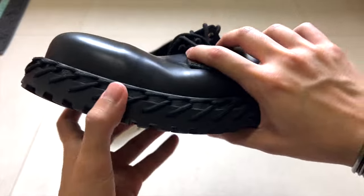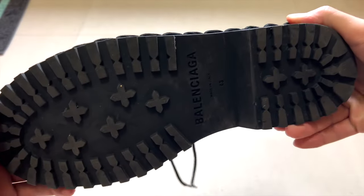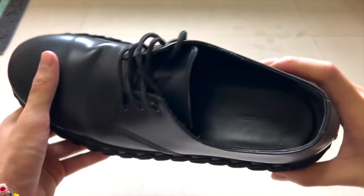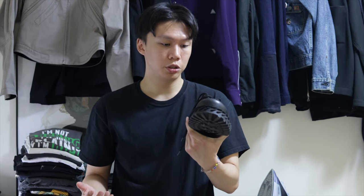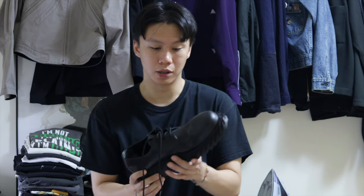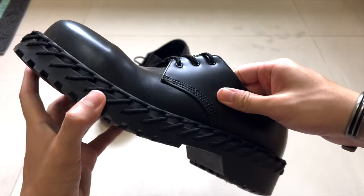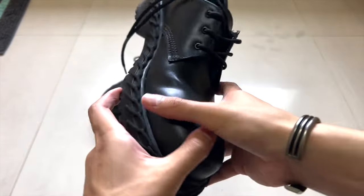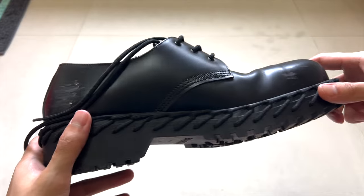The only problem is the toe and the sole are pretty hard, which makes them not so comfortable, or I can say the most uncomfortable one in today's video. I haven't worn any other Balenciaga shoes before, so I'm not sure if all of them feel like this. Please let me know in the comments if you have any experience with Balenciaga shoes, especially the leather shoes. However, it's still a nice one, and I will wear this on the day I'm trying to be more hype or cool.